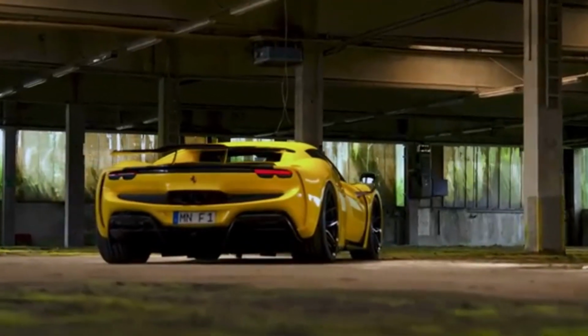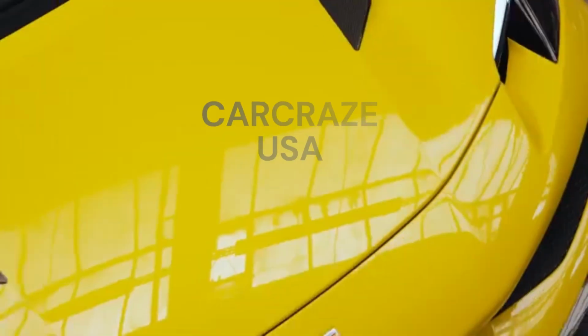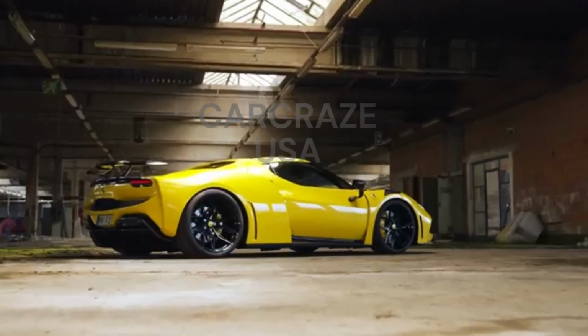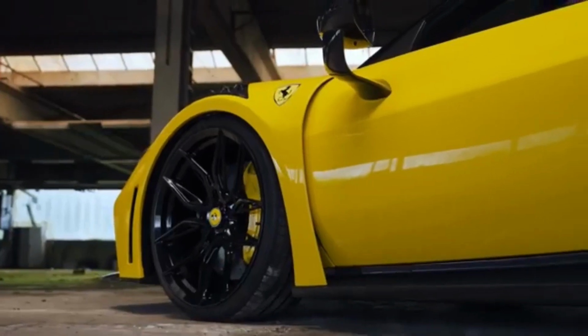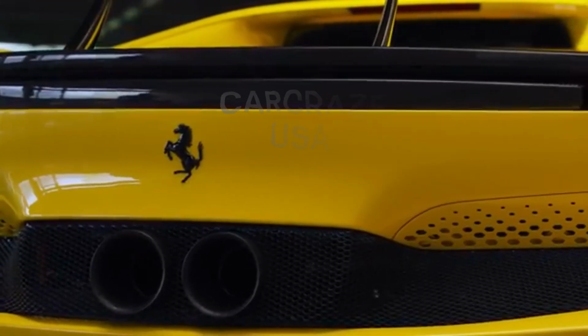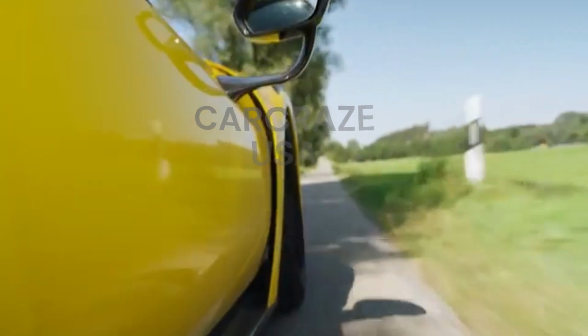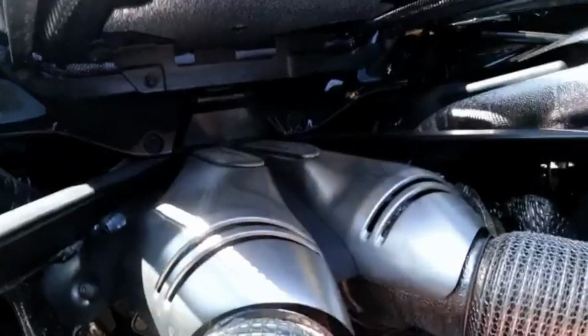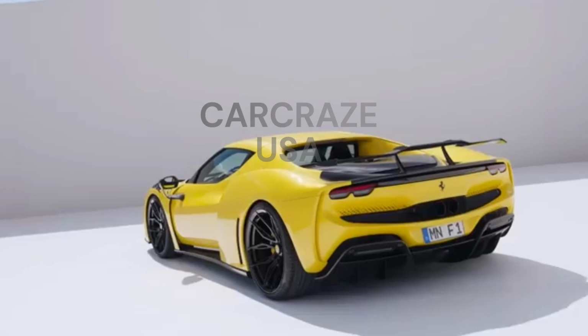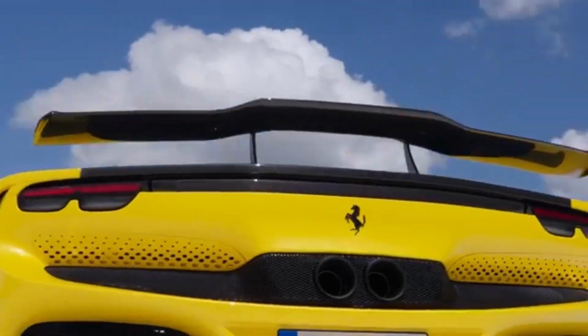Now, let's get to the performance upgrades. Novitec has installed a brand new exhaust system and high-flow turbo inlets, along with 100-cell metal catalysts. These modifications push the Ferrari 296 GTB's output to a staggering 855 horsepower, 38 more than the standard model. The stock 296 GTB already boasts a 3.0 liter V6 engine that revs up to 8,500 RPM, producing 654 horsepower. Add in the electric motor's 165 horsepower, and you've got a combined output of 818 horsepower and 546 pound-feet of torque.